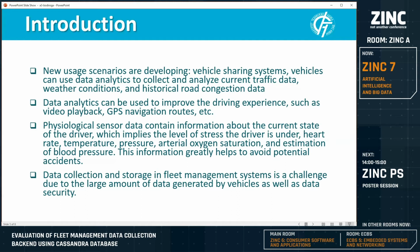It is also very important to mention the data coming from the physiological sensor. This data contains information about the current state of the driver, which implies the level of stress the driver is under, heart rate, temperature, pressure, arterial oxygen saturation, and estimation of blood pressure. This information greatly helps to avoid potential accidents.